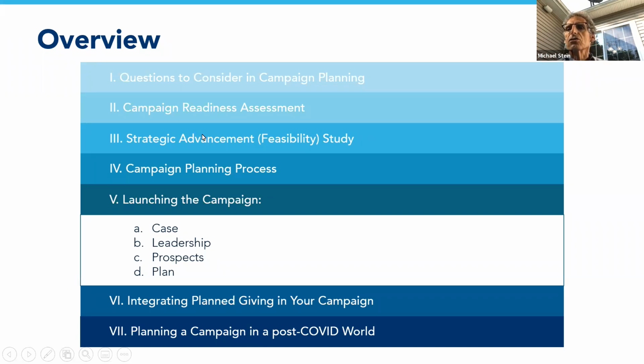What are some of the questions you should be asking and answering for yourself and for your organization? We'll talk then about what I call the campaign readiness assessment, the internal focus, the assessment of where we are as an organization, where we are as a development function within that organization, and where we need to be in order to be ready to undertake a capital campaign.